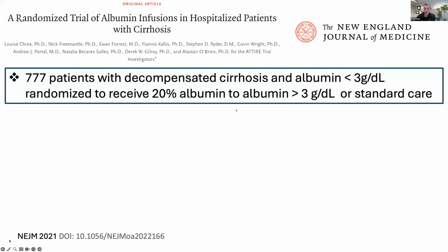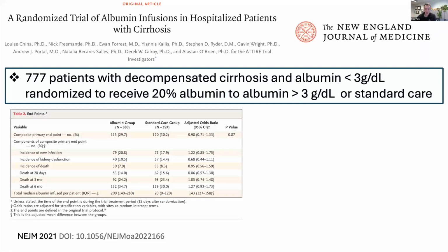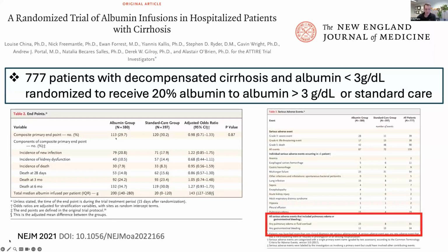Looking at 777 patients with cirrhosis and hypoalbuminemia who were randomized to get either 20% albumin to get their albumin up or just standard care. And what you'll see here is that there was no difference in their composite primary endpoint, which included incidence of new infection, kidney dysfunction, or death. But importantly, there were more serious adverse events, including pulmonary edema, in the albumin group. And I guess that's not terribly surprising. You're giving albumin based on a serum number that may not need very much without really critically thinking about the patient's volume status in that circumstance.